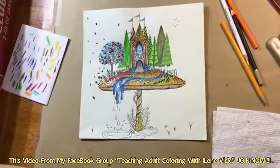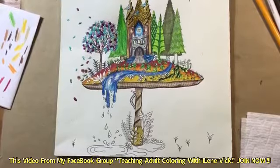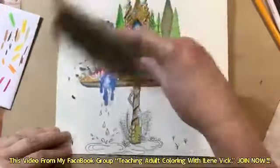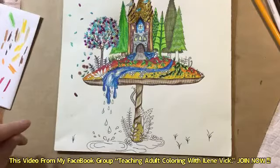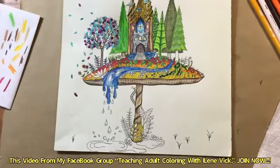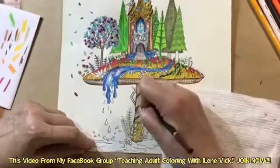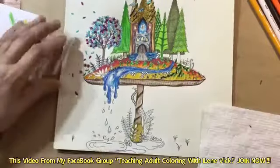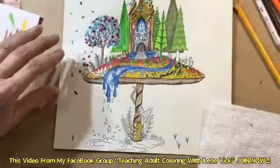So you can get it in perspective. Making good progress on this. And again, guys, if any of this isn't your cup of tea, that's fine. I'm just showing you the process.